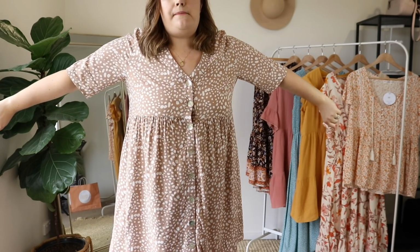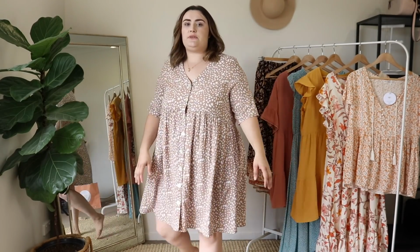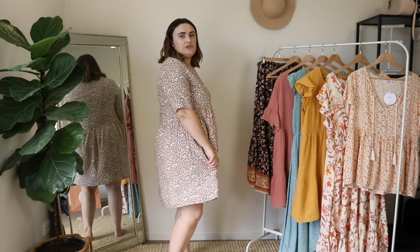It's not sticking to my arm. That's because I went up to the size 18. If I had gone with the 16, I think it would have been a lot tighter and stuck there, so I'm glad I went with the 18. It's just such a beautiful style, very flowy, very casual, and I'm loving the print. I don't know if I've already said this, but it's $59.95, so it's definitely the cheapest dress that I'm sharing with you today.